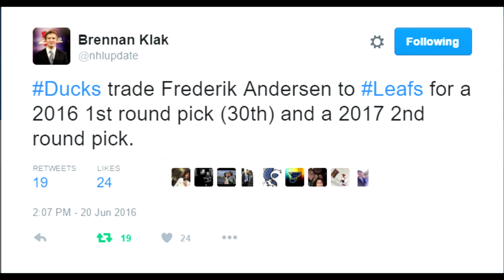So the official trade is Frederik Andersen is traded to Toronto in exchange for a first-round pick this year, which is the Pittsburgh Penguins pick, which they used to get Phil Kessel. It is that first-round pick, which is 30th overall, and a second-round pick. Now, I'm not sure what second-round pick it is for 2017 because they have like 3 second-round picks. Toronto has a lot of picks. They're doing things right, and they should be very, very excited that they have a legitimate starting goalie. Let's have a look at how this trade works out in NHL 16.